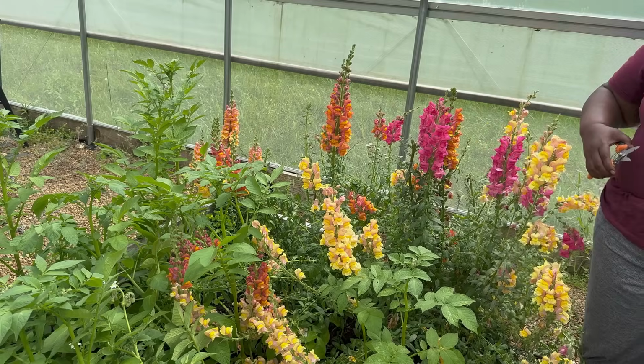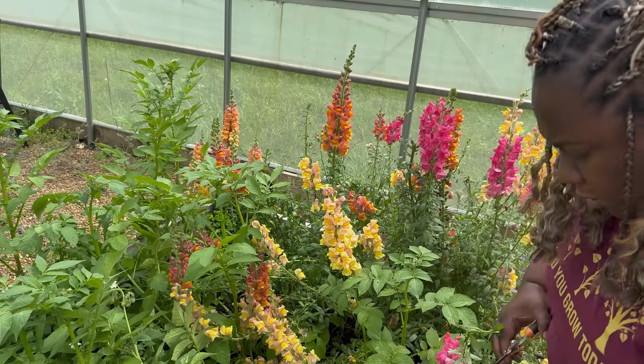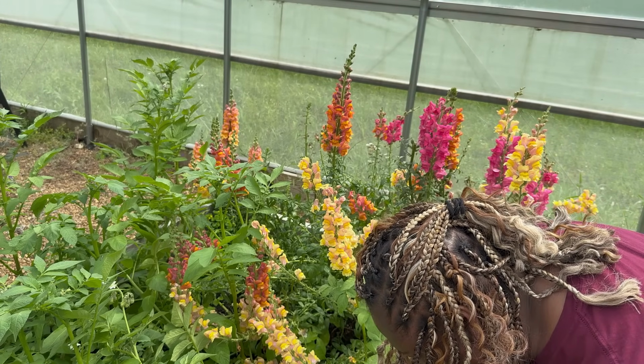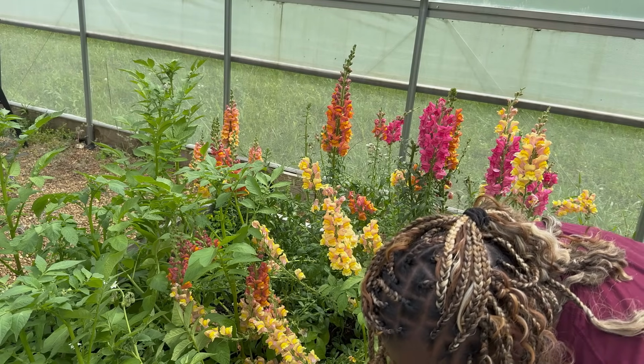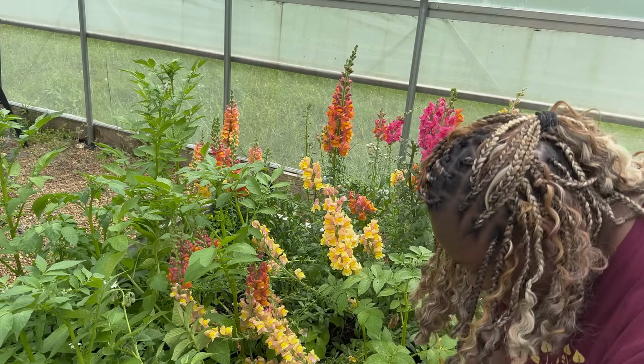So I'm just gathering blooms. I'm going to put them in my bucket, and then I'm going to take them in the house and make a bouquet. If you have some suggestions or tips on harvesting snapdragons, if I did it wrong, or anything I need to be particularly aware of, please drop them down in the comments and let me know. It's heating up out here, so I'll put the snapdragons in a bucket of cool water and transport them to the house. But before I do that, I want to show you one more thing.